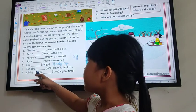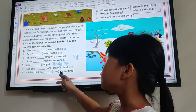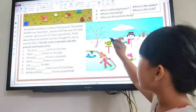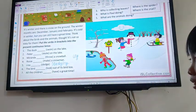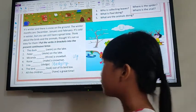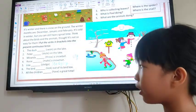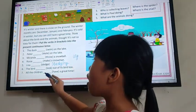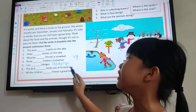6. The bird is looking out of his bird box. Yes, there's a bird. So cute. The bird is looking out of his bird box. Okay, now 7. All the children are having a great time.